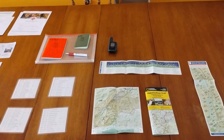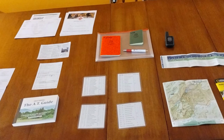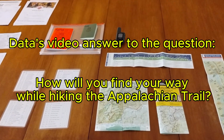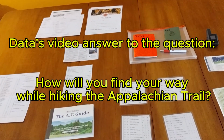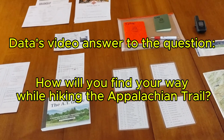Data on trail here. I thought I would share with you a brief video about how I intend to not get lost on the Appalachian Trail. I say it that way because that has been one of the questions that friends and family have asked, and even some people online. And the truth of the matter is, you would probably have to work at it to get lost on the Appalachian Trail.